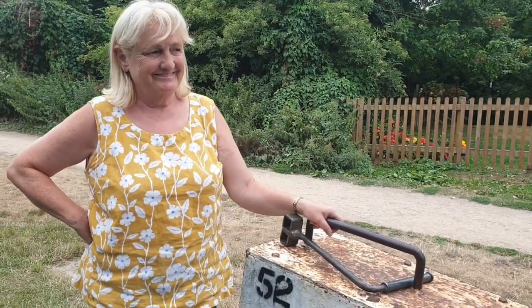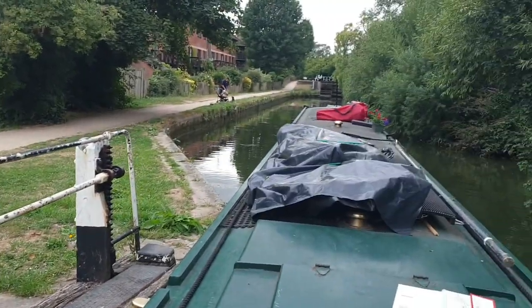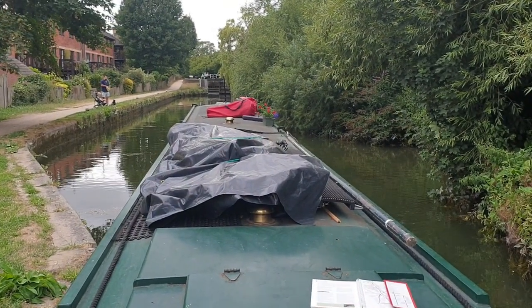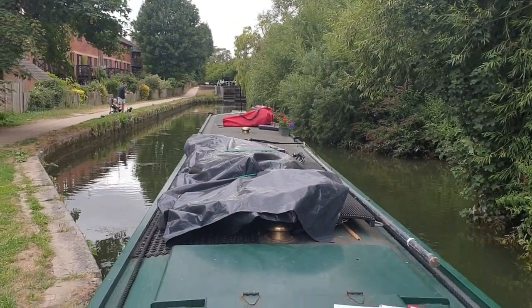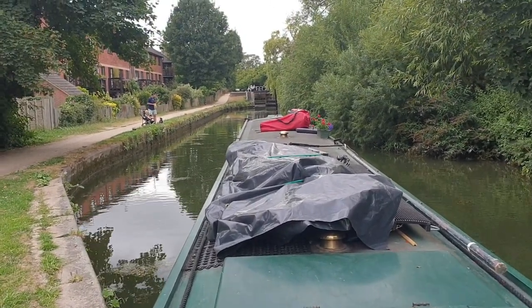So we've just left a lock straight after Waitrose, and the one ahead you could tell was empty. There was no water coming through. In fact, somebody had left the paddles open. So while we're filling this one, I walked up there and did the gate.